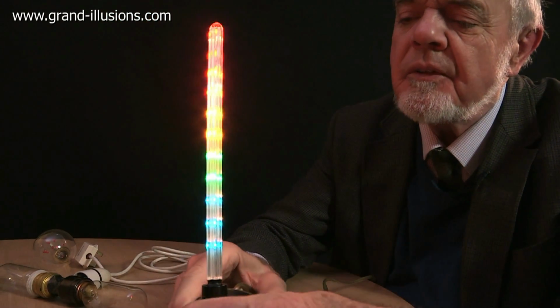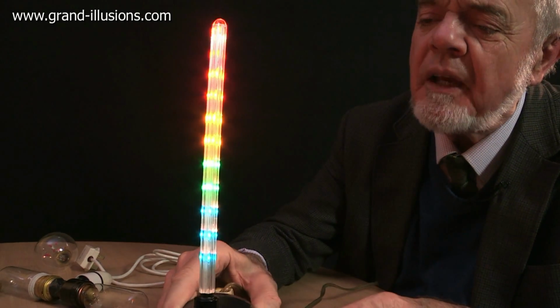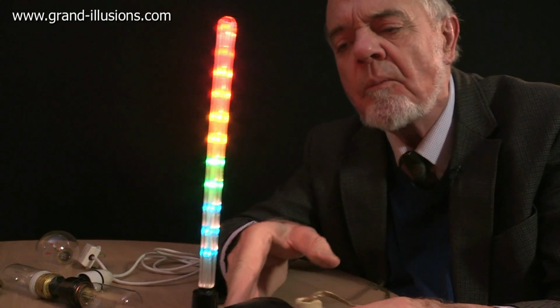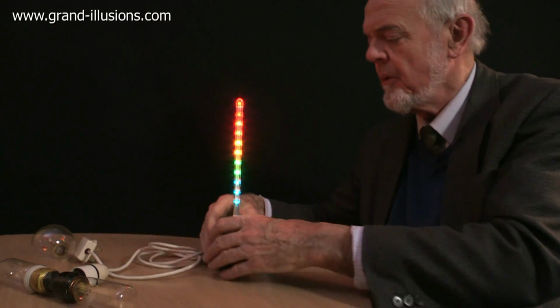Turned off, there's absolutely nothing to look at. It looks very uninteresting, but turned on, that is spectacular, I think. A very, very beautiful bulb. And I've seen many interesting bulbs recently, but nothing quite like that before.